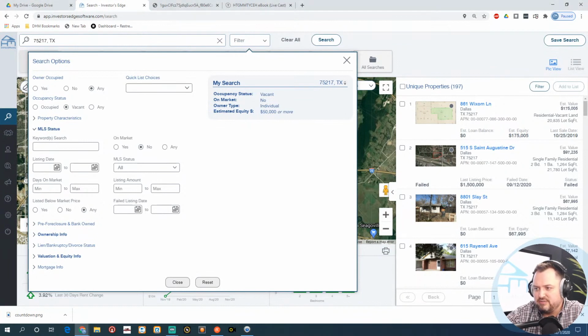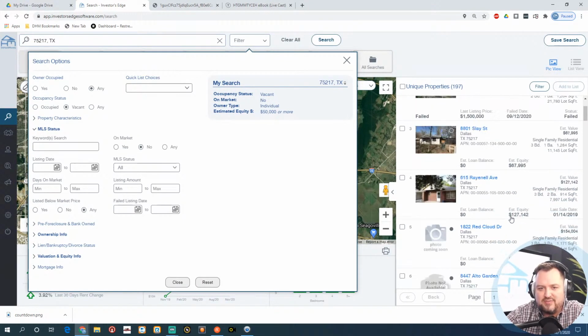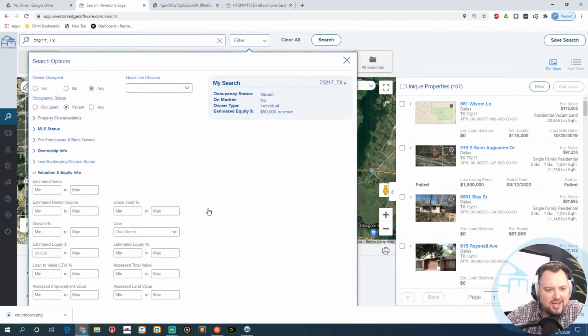So I got a question for you guys. Would you be interested in these 197 listings in your zip code? I mean, would this be a list that you'd be interested in? Now, you can see this one was $1.5 million. Maybe you don't want that. This one, the estimated equity is 1.27. So the other thing you can do is come in here and say, hey, I want to make sure I'm not dealing with properties that are too expensive.